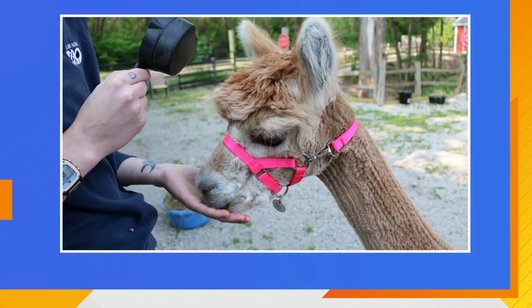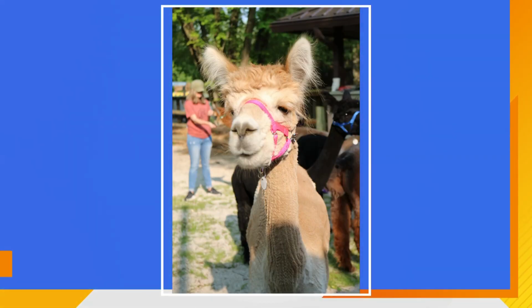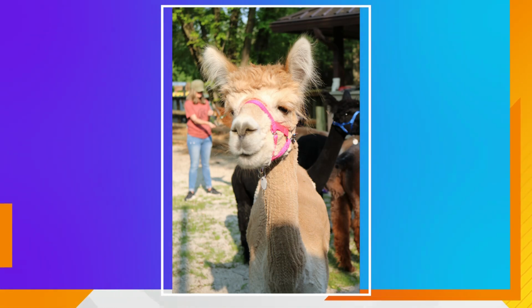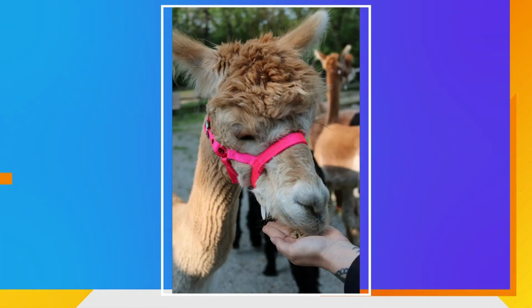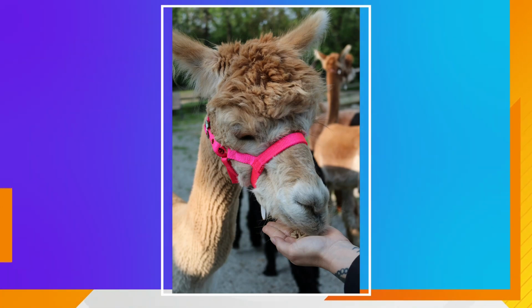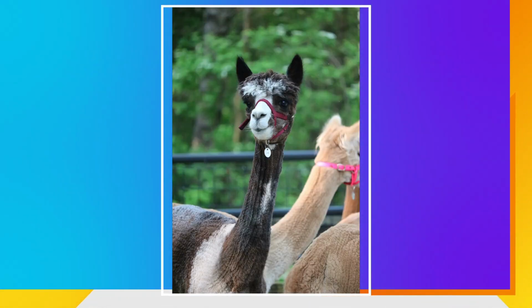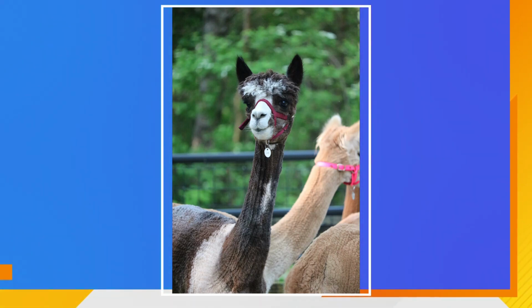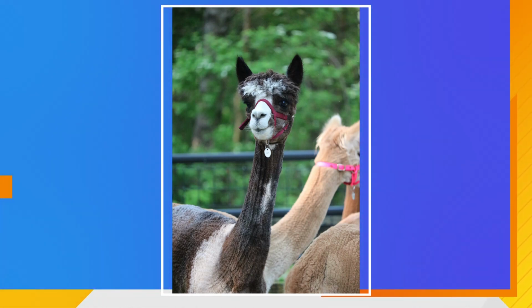But you have a chance to get some food. You can feed them. So look at that cute face. How would you like to get a selfie with the alpaca over at the Blank Park Zoo? You have a chance to do that, which is really, really cool. They are some of the nicest animals, and we are so lucky to be able to have them. This is a special attraction that just opened at the Blank Park Zoo this year. So if you have never seen an alpaca up close and personal, and if your kids have never seen an alpaca up close and personal, this would be something that you really want to check out.